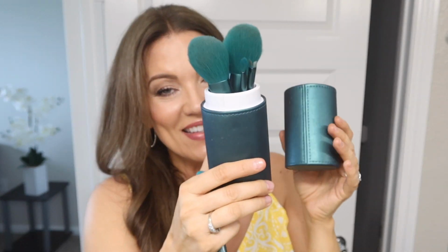The next thing is something else I also got off of Amazon. This is a makeup brush set. Is this so pretty? I'm not normally a fan of this emerald green shade, but it's almost like a metallic emerald green and it looks and feels like leather. Oh, and by the way, this was like $15 for this whole thing, for the case and all of the brushes. This came with 8 makeup brushes.